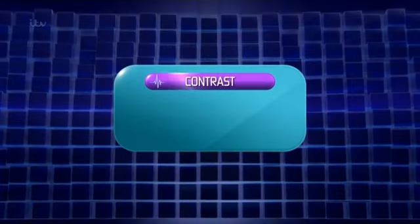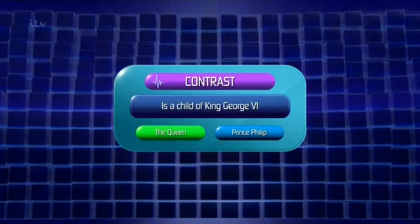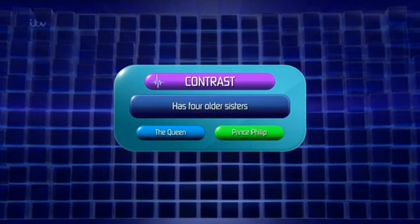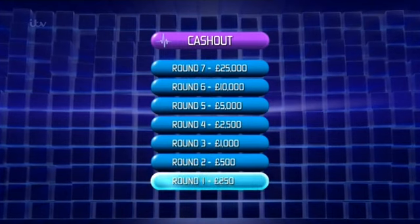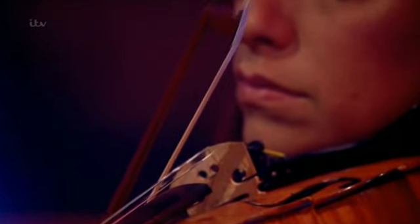All right, Sam, everyone starts the game with the same round. That is contrast, and here's how it works. This is contrast. You will see two answer options. Answer 7 questions correctly before your heartbeats run out, and you'll bank £250. All right, this first challenge is worth £250. Let's play contrast. Sam, you need to get 7 questions right. If you're ready, please step onto the plate.